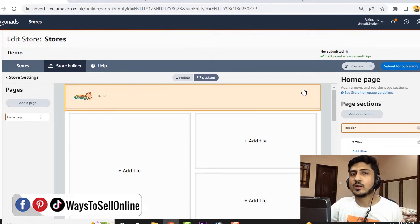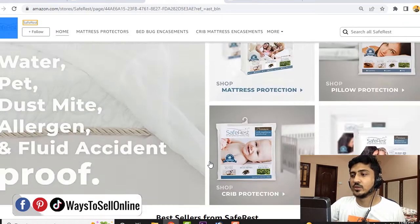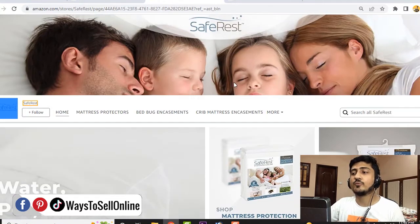So after playing around and after getting the idea of what is actually happening, you have to just keep uploading your images, and you have to keep uploading text, and you have to try to make your storefront just like this. You can see that this image you have to design, this image you have to design, this product you can import from your Amazon managed inventory, and this header you have to upload. So let me just show you how you can upload these images.